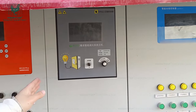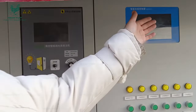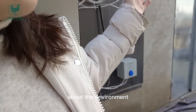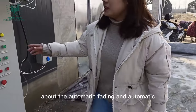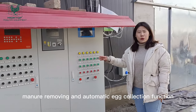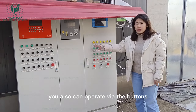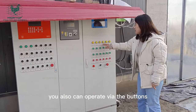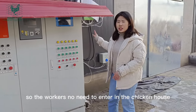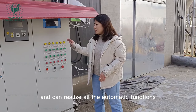And this is the controller of the lighting system. And it is the controller of the drinking system. About the environment, about the automatic feeding and automatic manure removing and automatic egg collection function, you also can operate with the buttons. So the workers have no need to enter the chicken house and can realize all the automatic functions.